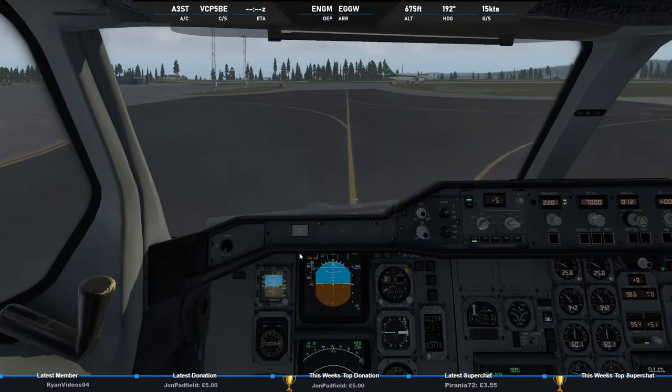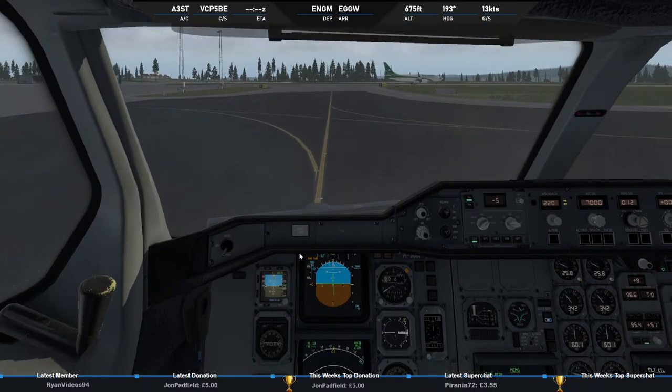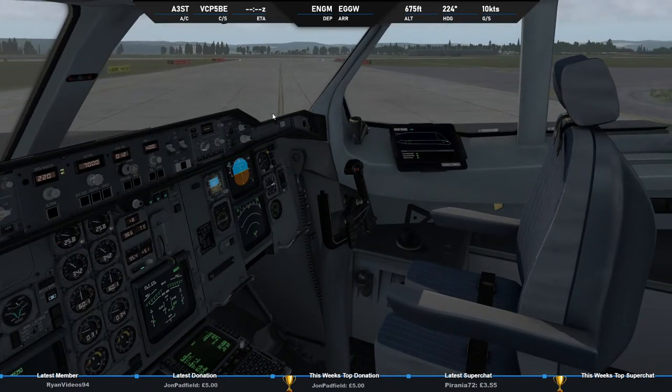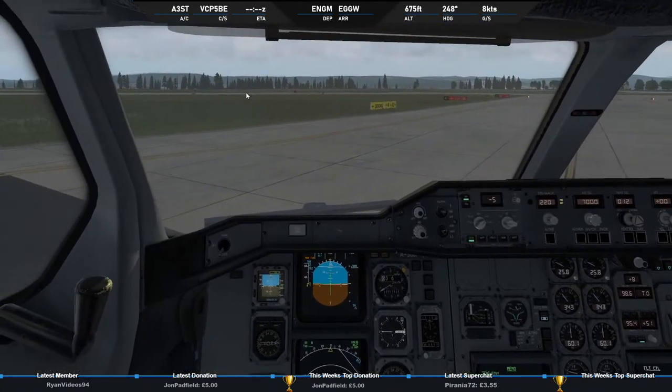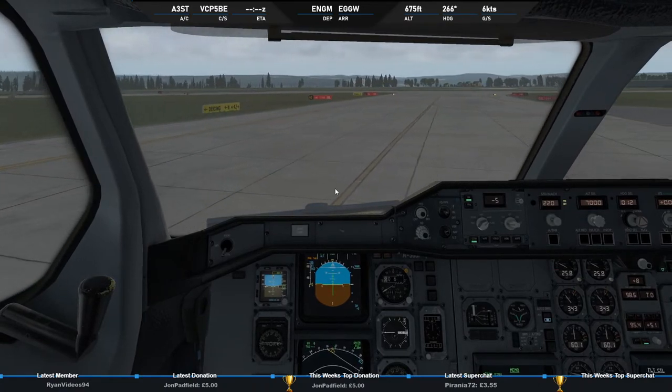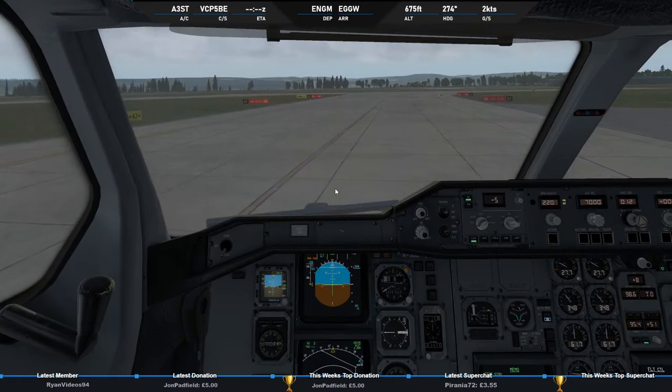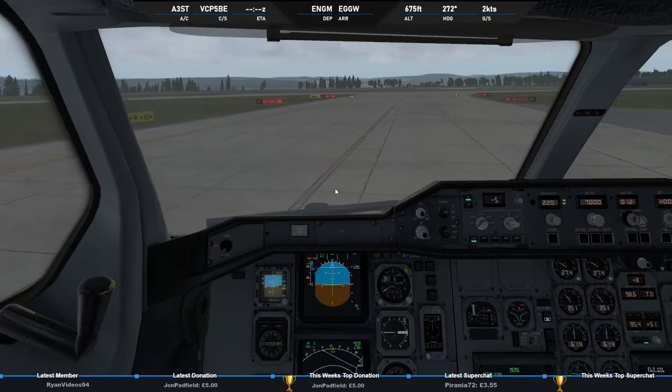Watch this. He did say follow, but you never know. Rhino 5, taxi and hold short of November. Horrific taxiing, completely missed the line there. But ready to go. Sorry, the Golf holding up in November.